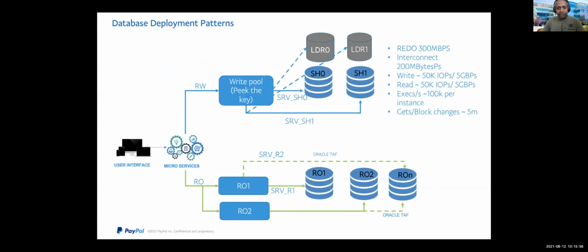Now I think John touched upon this briefly in his session. We scaled out our architecture over the years, and this is our typical deployment pattern, in one region. It can be more complex or more simple, but just to give you an idea: we have read-only replicas, and our read-write traffic is sharded based on keys, some of the things John mentioned. So it is sharded, and we use Oracle RAC services.